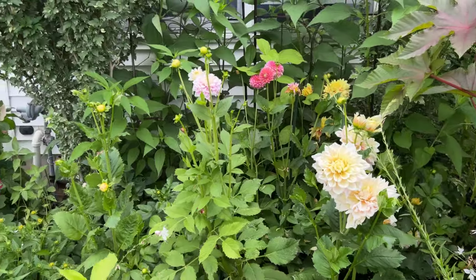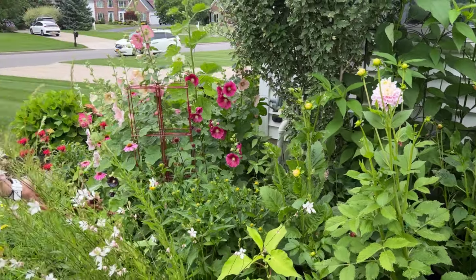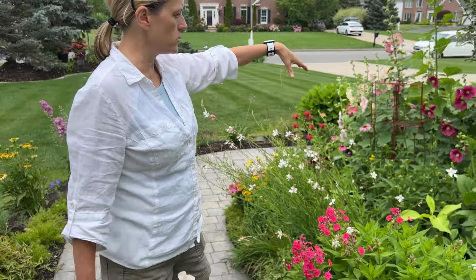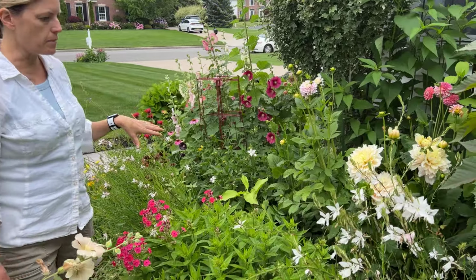You also overwinter the dahlia tubers. I have a little bit of a dahlia habit. I probably pull out about 100, and you can see there's about 20 in here. And I will probably move a few.